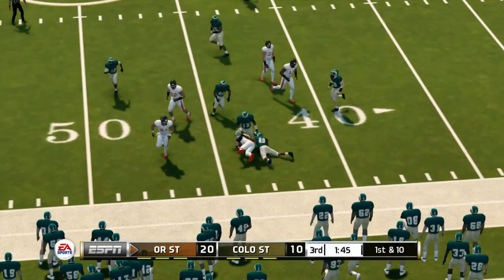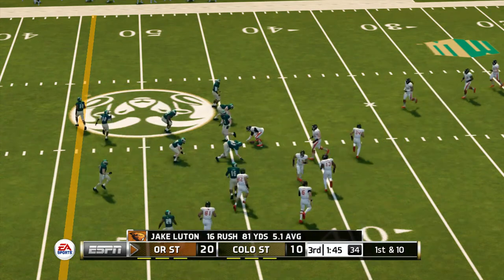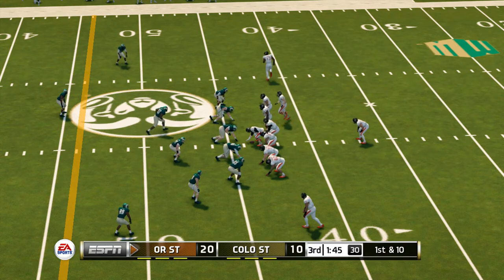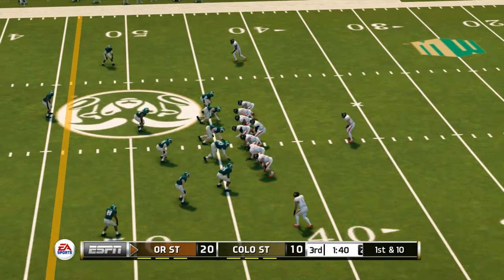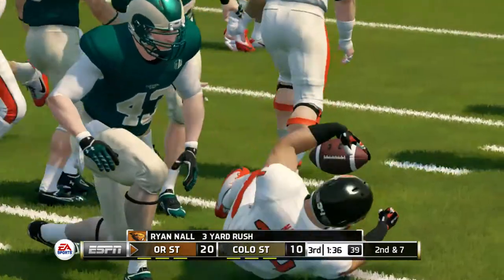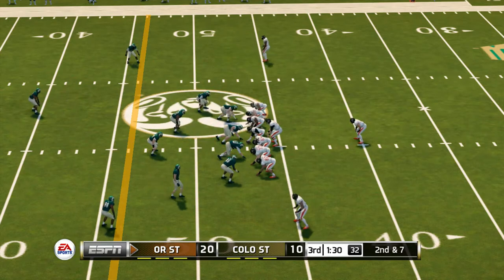He's to the 40. They'll bring him down right around the 44-yard line. Gain of 18 on the play. First down. Gets to about the 47-yard line. That's a gain of three on the play. That'll make it second and seven.